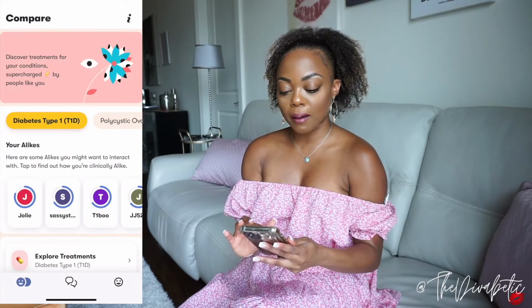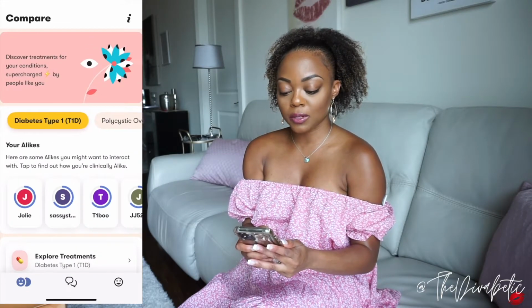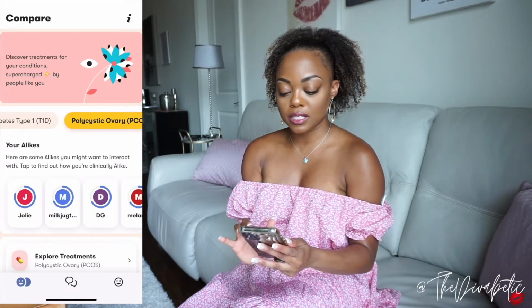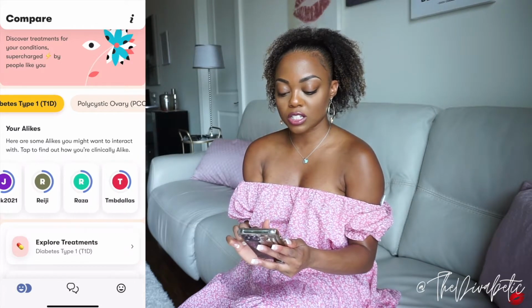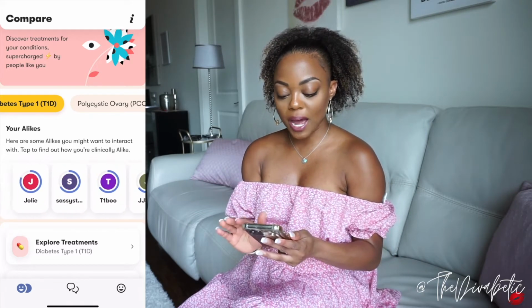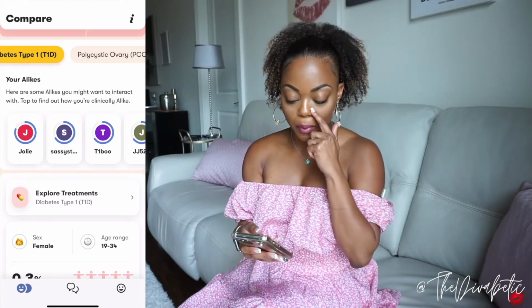So pulling up the Alike app, right now I'm logged in, but you don't stay logged in. It'll log you out after a certain amount of time because there is very personal, private information in here. Whenever you pull up the app, it basically pulls up your compare page. And so right here at the top, you can see it shows my two conditions, diabetes type 1 and PCOS. And so these are the people who also have the same conditions as me, who are like in my age range and just have like a very similar background. And it doesn't show their full names, obviously, for privacy reasons.